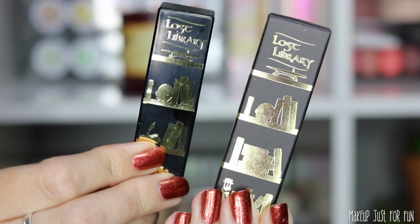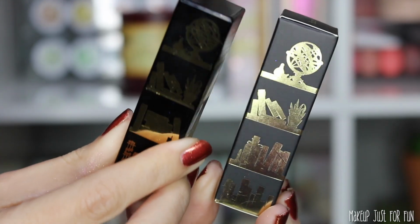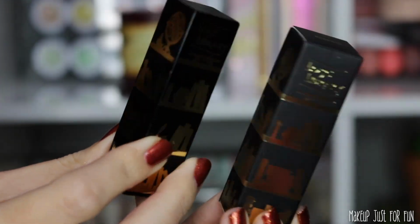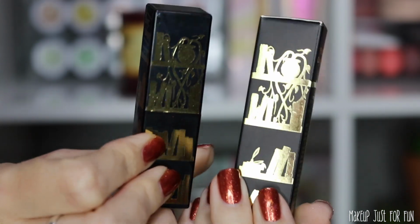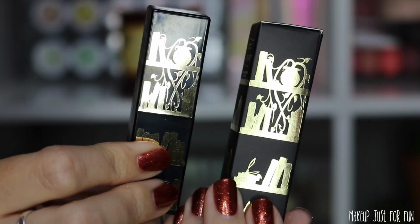So let's start with the Lost Library lipsticks first. These Lost Library lipsticks are going to be priced at $10.99 each. That's US dollars. And you will be able to use an affiliate code to take that price down to about $9.90 per lipstick. The packaging on these is so incredibly cute.